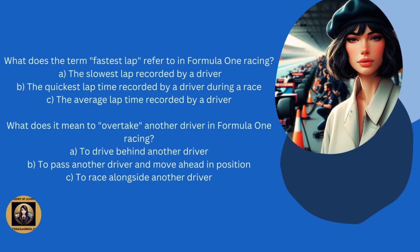What does the term fastest lap refer to in Formula One racing? A, the slowest lap recorded by a driver, B, the quickest lap time recorded by a driver during a race, C, the average lap time recorded by a driver. Please comment and check your answers in the definition box below.